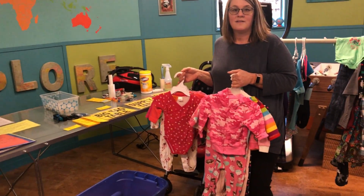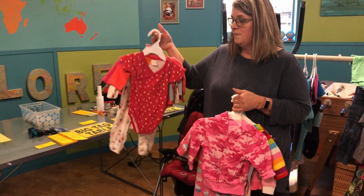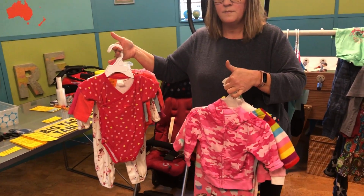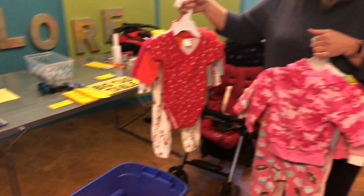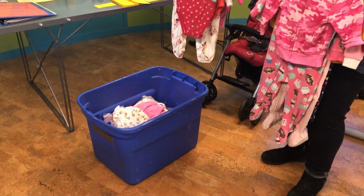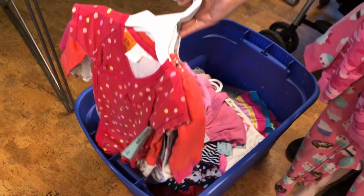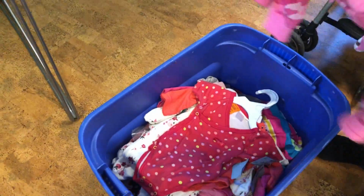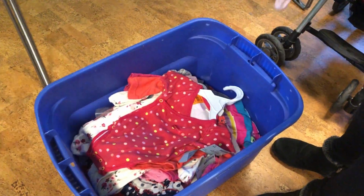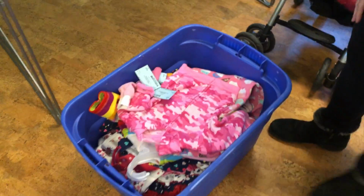So we always encourage you to do your tagging with your items in size order. It just makes things go faster in the computer system. So you probably already have things ready in size order. I find the best way is just to use containers to transport your stuff to the sale, and I just rotate the clothes in the hanger direction every time the size changes. So that was size 12 months, and this is going to be size 18 months.